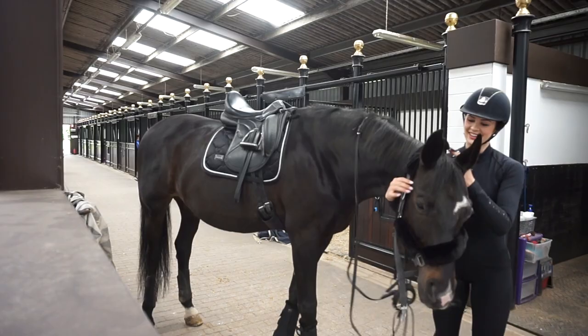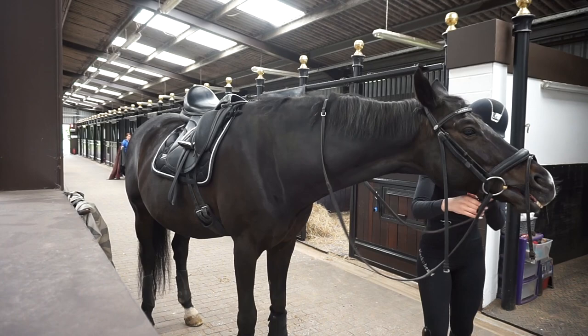Sunny can be really cheeky putting the bridle on, and as you can see, he did just try and make the great escape, but obviously I'm quite tall, so I managed to catch him luckily.